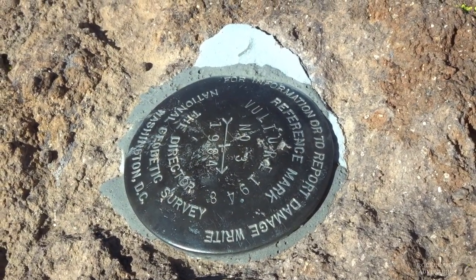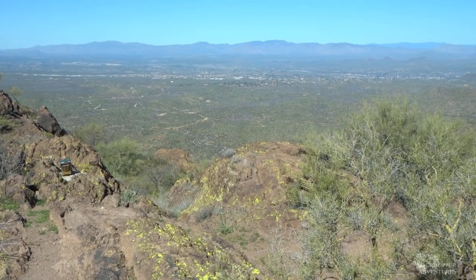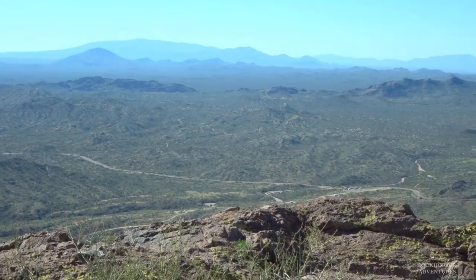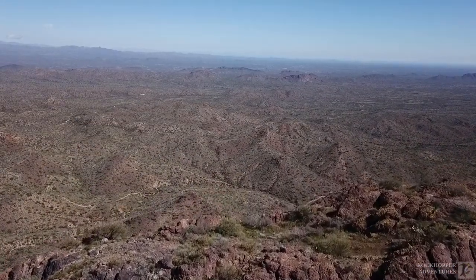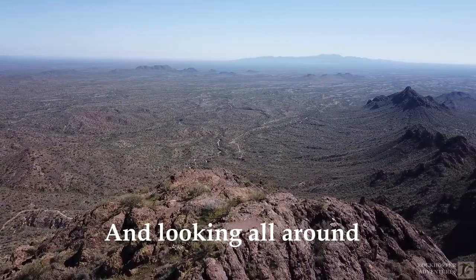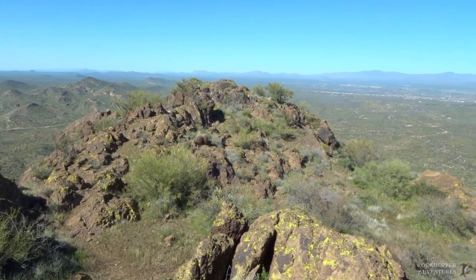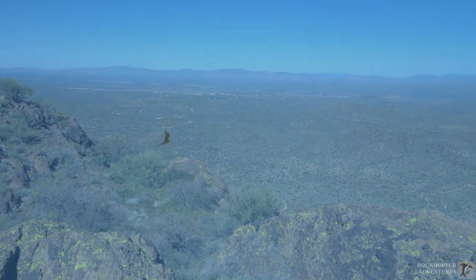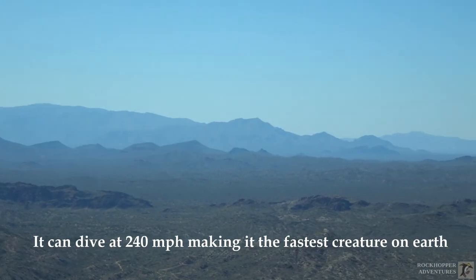Survey marker for the top of Vulture Peak. When you get to the top, you can sign the peak register if you like. All right, we're up at the top and the view is a good one. Let's have a look. Looking to the north. Looking to the east. And looking to the west. That was a peregrine falcon just flying by right there.